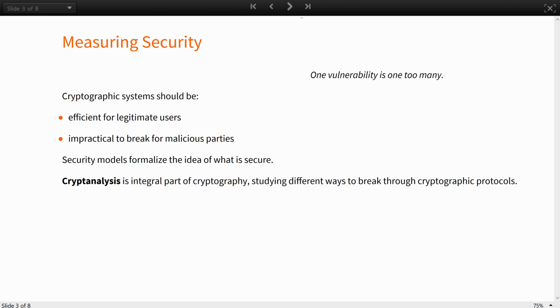The usability of modern cryptographic systems is based on the efficiency of algorithms for legitimate users and the impracticability of breaking them for malicious parties. As said before, each cryptographic algorithm is designed to provide certain security services, like confidentiality, authentication, etc., and some algorithms do it better than others. But how can one estimate or measure the security an algorithm provides to its users?